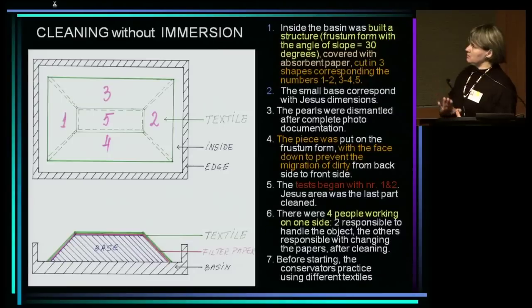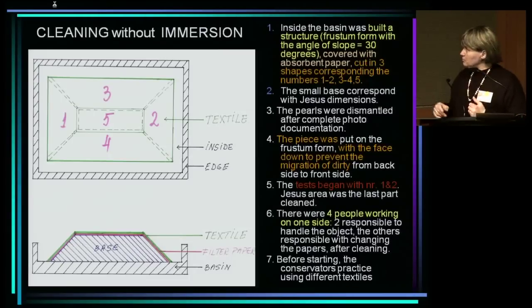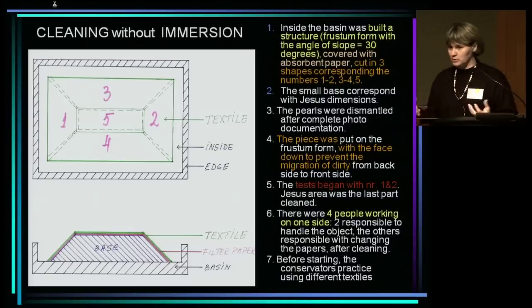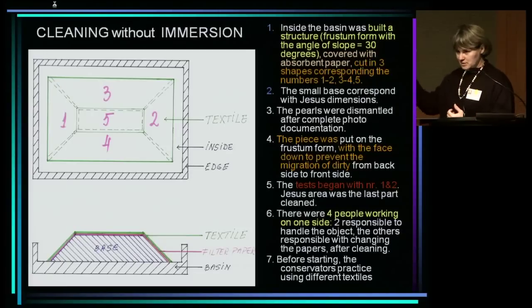We tested first sides 1 and 2 of the textile, and then 3 and 4. The last part was the Jesus figure, which was embroidered with white, and we were afraid that something could happen. Unfortunately, nobody at that time thought to take photos of this. The major problem was that it has 3,500, I don't know how many, pearls, and the problem was that by dismantling this, we would lose something.